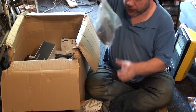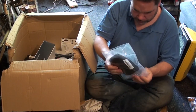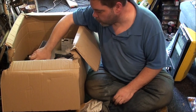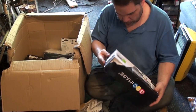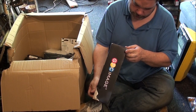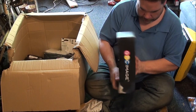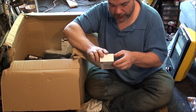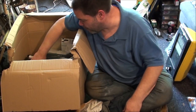Is that just a bit of... Oh, here's attached to something. Ooh. Some sort of little bag for something. I'm not sure what it is though. That's rubbish. Probably the biggest box in here so far, but what is it? GPC Image. It's taped up. Ink cartridges. Big box of ink cartridges. Oh, blimmin' heck. There's more wireless earbuds. We'll have a count up when we're done and see how many I've actually got.